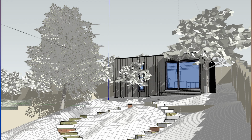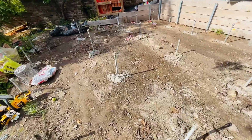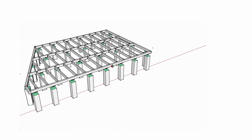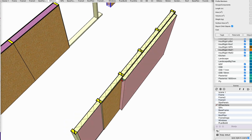And I love the real world. It's such a sobering way of showing up exaggerated claims and sales jargon some marketing person has dreamed up. I have this artist studio to build. We've put the foundations in. This one has mini pile foundations, which I'll talk about in another video. And here's the ground floor frame that we'll build the wall panels off, which is already in place. And I need to choose between SIPS wall and roof panels and timber frame wall panels and timber roof joists.